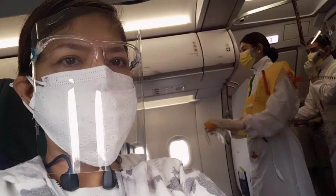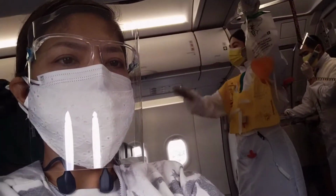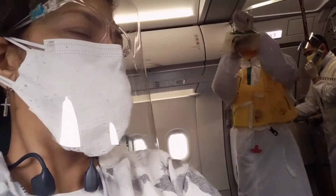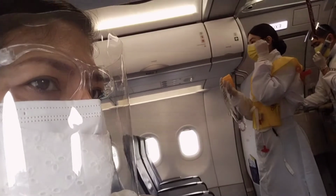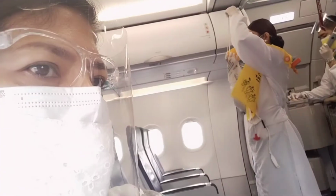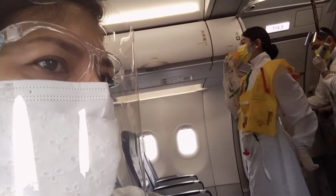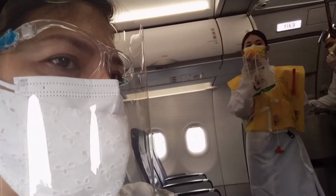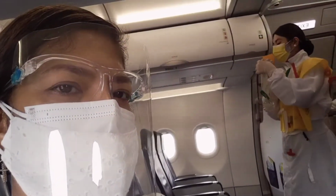In case of a rapid change in cabin pressure, oxygen masks will automatically drop from the compartments above you. Immediately grab the mask and pull it towards you. Remove your face shield and face mask, then put the oxygen mask over your nose and mouth. Pull the elastic band sideways for a snug fit and breathe normally. Put your own mask on first before assisting others and keep it on until you are advised to remove it.